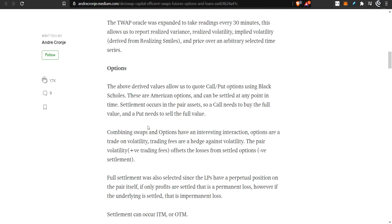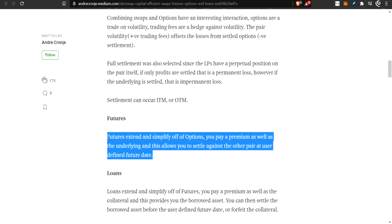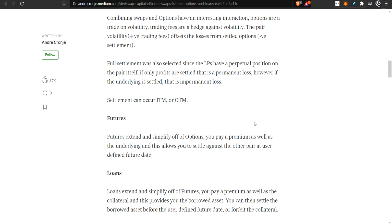He does talk about in this video about the idea of futures, but I don't quite get it. Basically, the difference between an option and a future is a future has to be settled and an option doesn't have to be settled. So you can buy an options contract and say in the future, you know what, I don't actually want to settle it. Whereas a futures is more like you give me the ETH now and I will give you the Bitcoin later, or whatever the deal is, right?